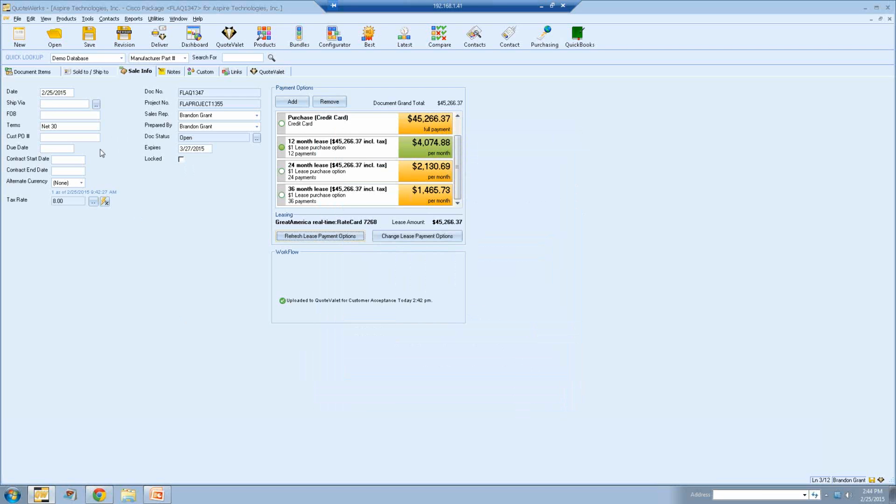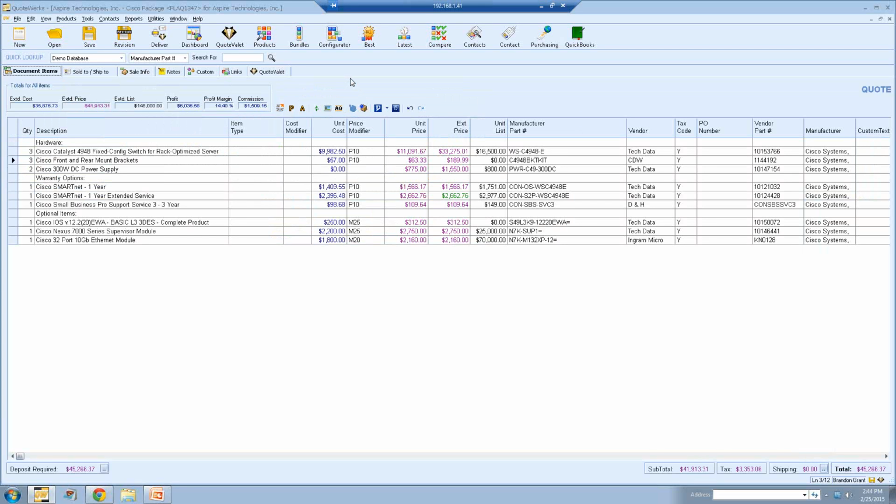All right. Now let's go to our purchasing. So the purchasing is going to be the last step with pretty much any quote you create in QuoteWerks. Now, one of the most important things about using the purchasing module in QuoteWerks is converting your quotes to an order. A lot of companies don't know that that's how we close a quote in QuoteWerks.